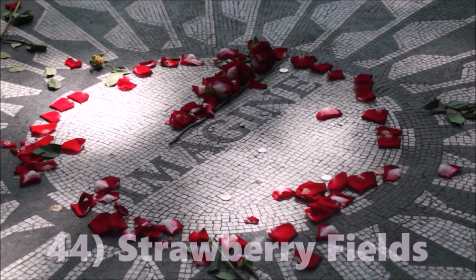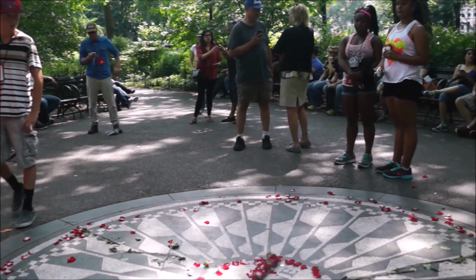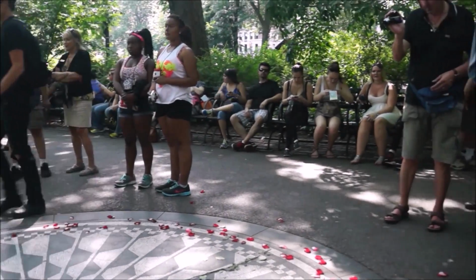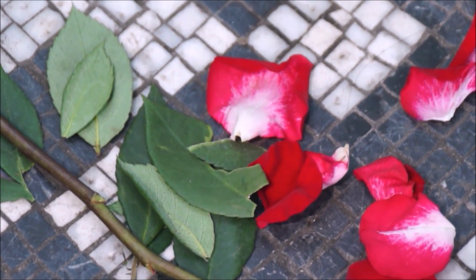Strawberry Fields is a section of Central Park dedicated to the memory of John Lennon. This was a place Lennon used to frequent, and travelers from far and wide stopped by to leave a rose and pay their respects.